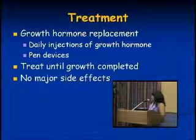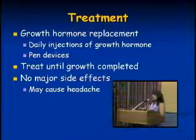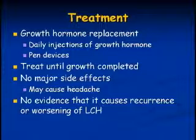There are no major side effects. Sometimes some of them get headaches. Stop it for a while. You can restart at a lower dose and build up again. There's no evidence that it causes either recurrence or worsening of LCH.